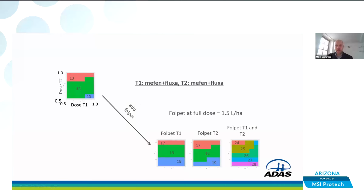Okay, here we're going back to the UK treatment program, methane plus Fluxa at T1 and T2. And again, here we're looking at the different rates of those single site fungicides at T1 and T2, and then what that would look like if we add in a full dose of folpet, either at T1 or at T2 or both. Essentially what we're seeing is that if we were to reduce the dose of the single site fungicides in this program, then we start to see longer effective lives.